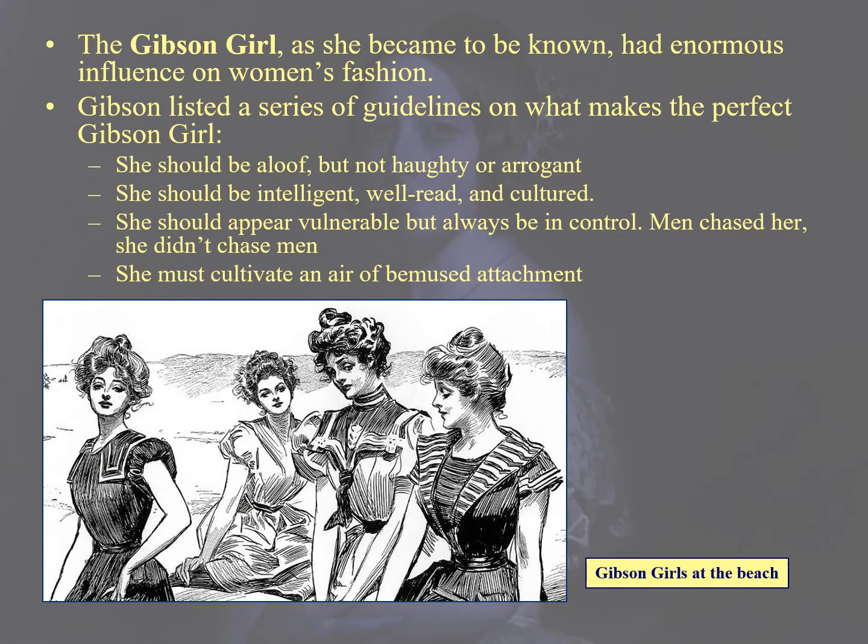Enormous influence on women's fashions. There was even a series of guidelines on what a Gibson girl should be. She should be aloof, but not haughty or arrogant. She should be intelligent, well-read, and cultured. She should appear vulnerable, but always be in control. Men chased her, she did not chase men, and she must cultivate an air of bemused attachment.